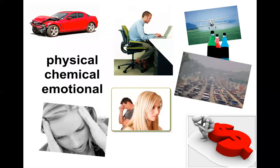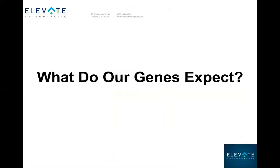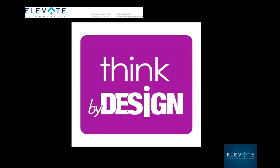So how do lifestyle factors affect our health? Well, we can have physical, chemical, and emotional influencers, outside influencers that will cause us to express our genetics differently. Well, what do our genes expect? Our genes will expect that we have a positive, healthy, optimistic mindset.